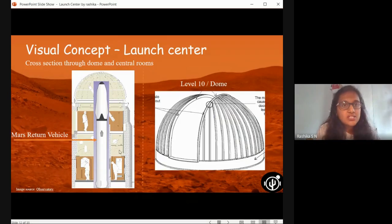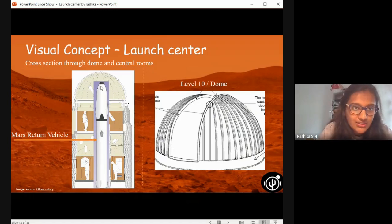Okay, this image gives a very surface-level idea of the concept. Let's say this is a return vehicle or the capsule that we are supposed to send back to the Earth. This is the cross section of our launch center, considering these are levels 00, 01, and 10. Here we will have access to work in the launch area, as well as rooms, which I'll show in detail in the coming slides.